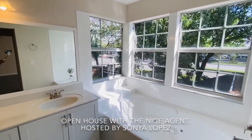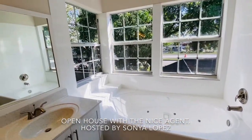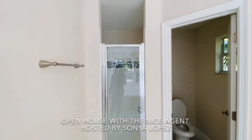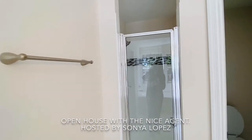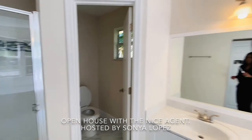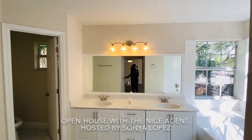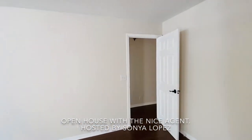I like the setup here. They have the tub with a full view through the window. Isn't that nice? All white. And then the shower is over here. This is the shower we're looking at right here. Separate toilet area. And, okay. All right, let's check out the other rooms.